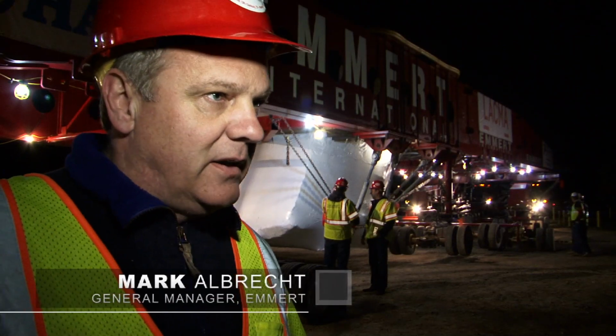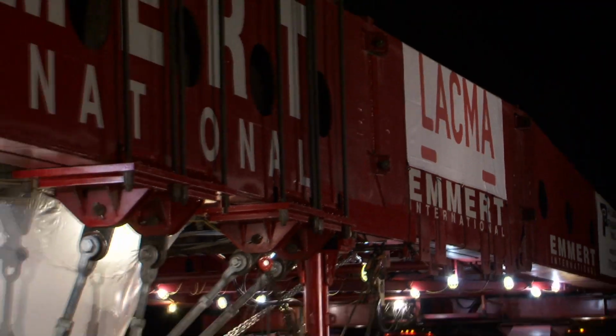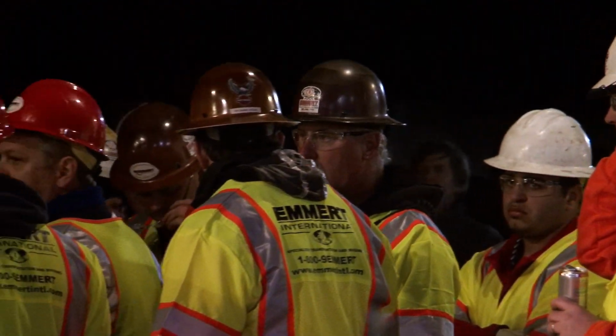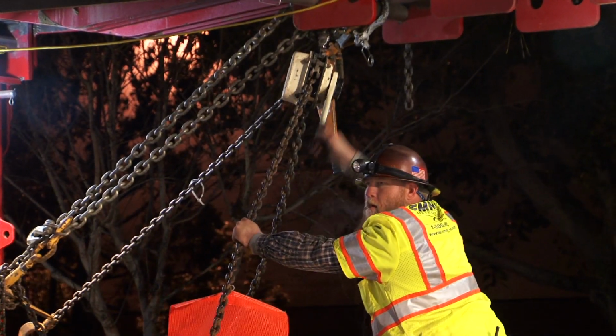We're close to 1.2 million pounds total with truck, tractor, load, and everything. We're about 300 feet long. We're like 299 feet long. We like the challenge. It's a little bit more than we anticipated, but it's good. It's been a long time coming. It's been a lot of work, and it's good to get this thing rolling tonight.